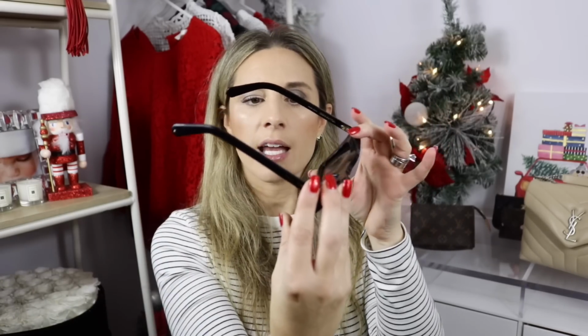They're very chic. And the thing I like about these is I could wear them dressy, or I also wore them when I was walking the dog with some joggers or some workout pants. These are really, really pretty. They have Louis Vuitton on the inside. Love these sunglasses. I got so much use out of them.